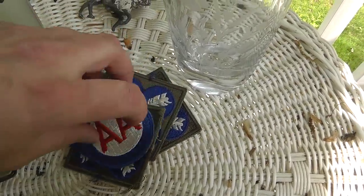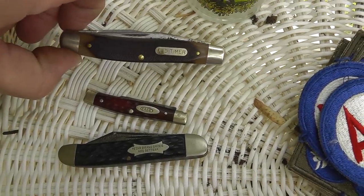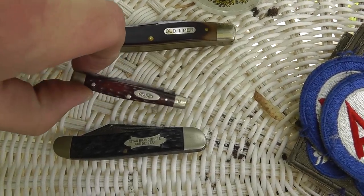Same way with these. Got a few pocket knives, a Schrade Old Timer, Case.